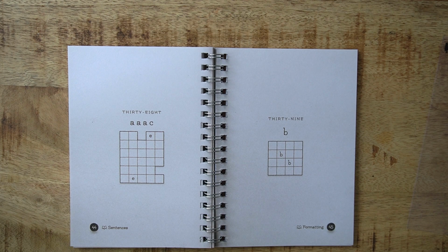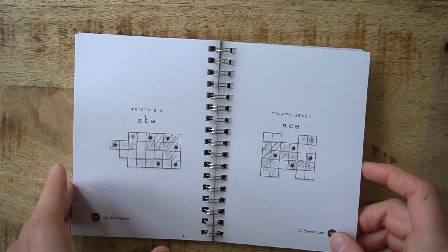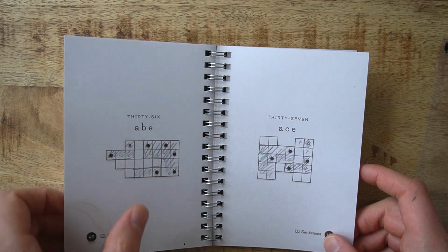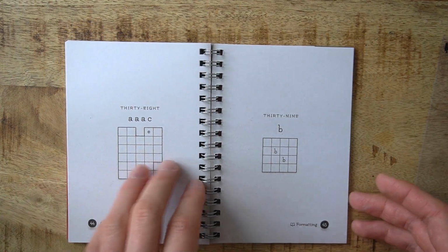Is B not what it says it is? Can B be something different? Can B change shape? Can B do something else? No, because then everything else would have been broken. I don't understand. I don't understand.